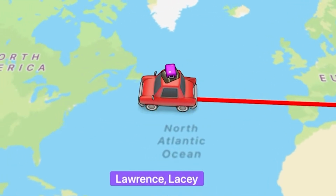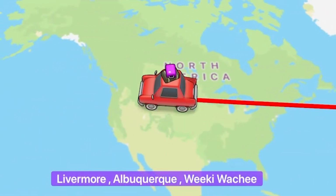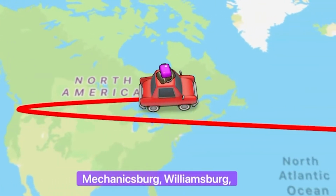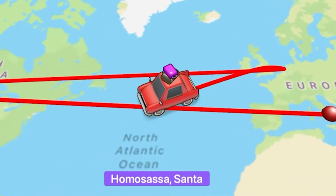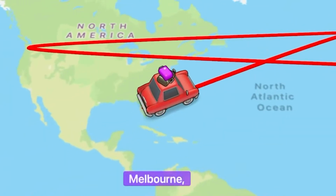Crafting Loxahatchee, Lakesville, Lawrence, Lacey, Livermore, Albuquerque, Weeki-Wachee, Pensacola, Elsmere, Mechanicsburg, Williamsburg, Rebella, Houston, Burlington, Wet Wang, Market, Drayton, Yale, Medford, Wellington, Wapakoneta, Homer, Sassa, Santa Rosa, Wichita, Honolulu, Riverdale, Melbourne, Commerce, Fentanyl.